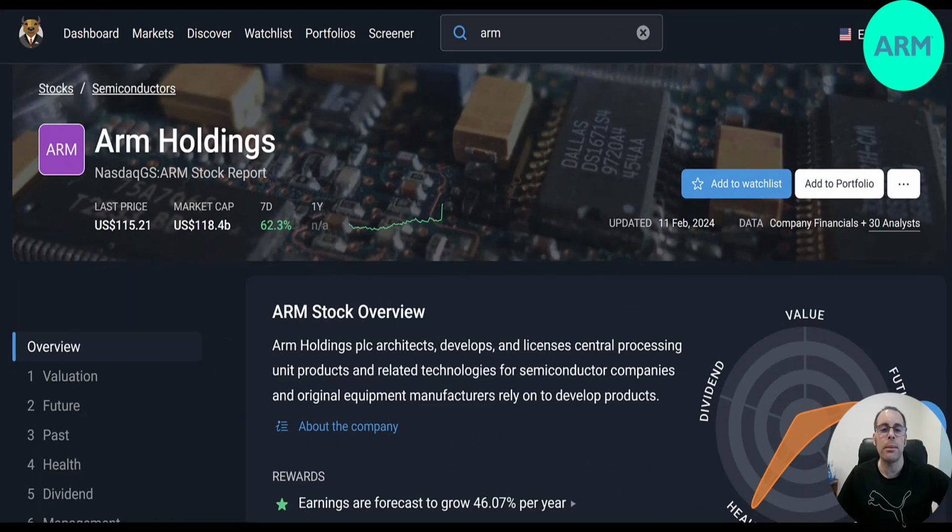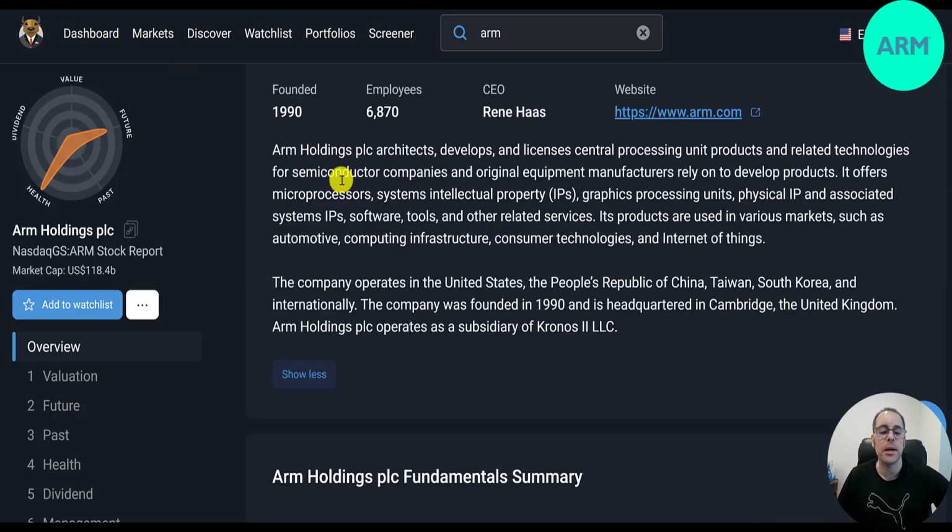Let's take a look at ARM on Simply Wall Street. Last price 115, 118 billion market cap, up a whopping 62% in the past week. Let's see what they say about the company.